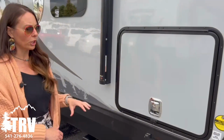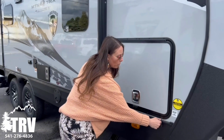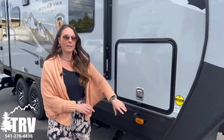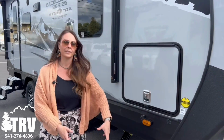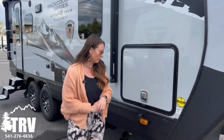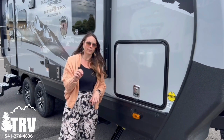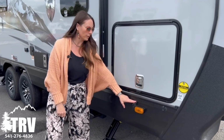So in conjunction with up to 1,000 watts of solar on the roof, you do have the side port to add an additional 200 watts of solar. The reason that would be nice is if you do like to park in the trees, you can take a portable solar panel, plug it into the side, and run it out into the sunshine. The Titanium series comes with the rear observation camera, and in conjunction with that, it comes with the side marker cameras.